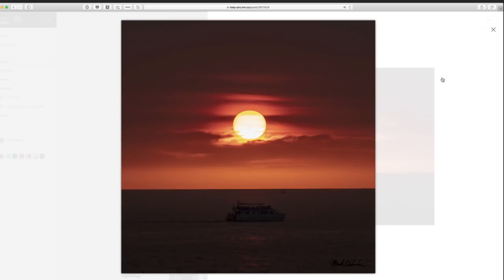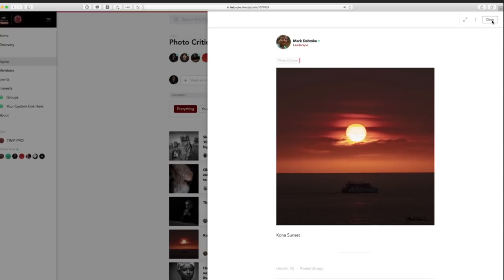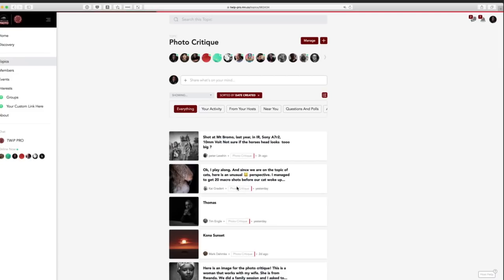Very cool. I just want to keep looking at this image. It makes me want to be there. Yeah, it's a good one. Kona. All right. Mark Domke. Thank you, sir. All right.